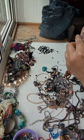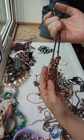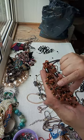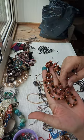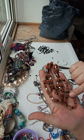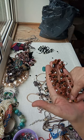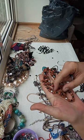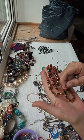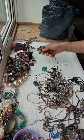That's broken, but hematite with brown chip beads. Probably gemstones. I will test these. It looks like sandstone, but I don't see the gold flecks. But then, oh yes, it could be sandstone. Yeah, it's broken. That's a shame.